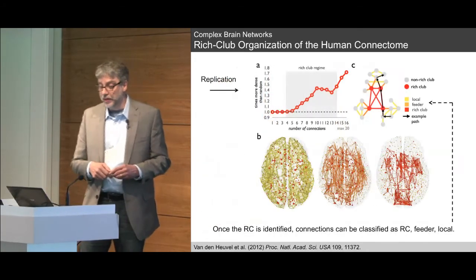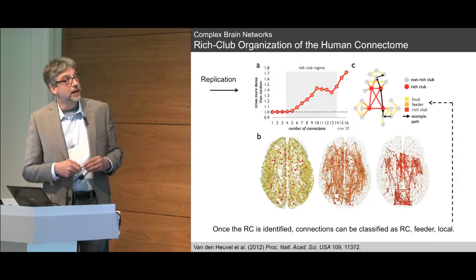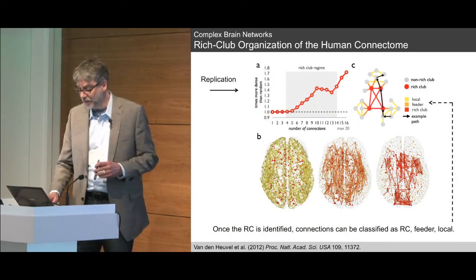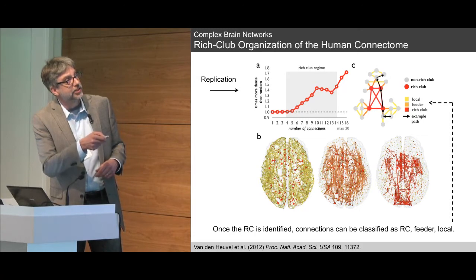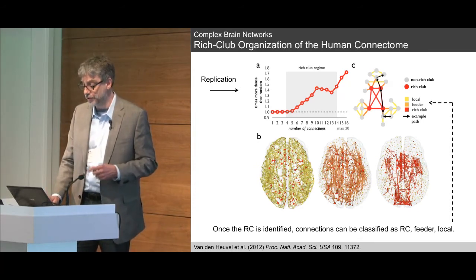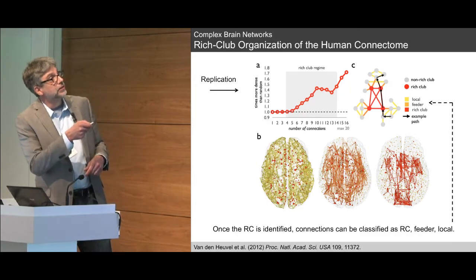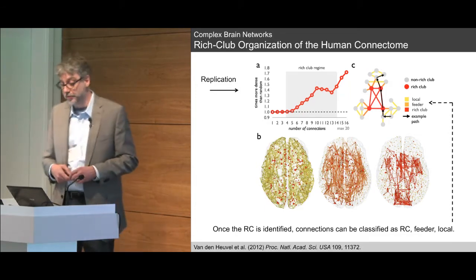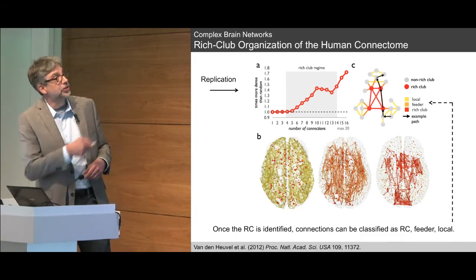We replicated this study in a subsequent follow-up paper, where we also tried to investigate these communication patterns in greater detail. Once we define our Rich Club nodes and our non-Rich Club nodes, we can also classify connections as linking Rich Club nodes to each other, or as feeding into Rich Club nodes, or as connecting non-Rich Club nodes amongst each other. So there are three categories of connections now. When we look at long projections that are more than 90 millimeters long, the majority of them turn out to be projections between Rich Club nodes. This is not the case for short projections at all.